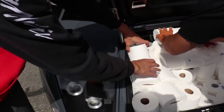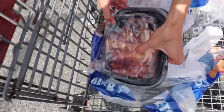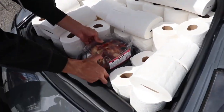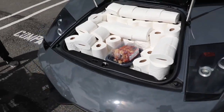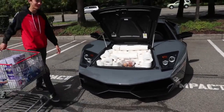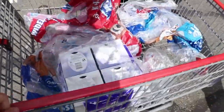Let's see. We lost our. Where's our chicken? Oh, it's buried in here. Oh my God, Ferruccio. All right, I want to at least place the chicken now. Oh! No way. Oh my God. Just take a photo of this. So now we're on to the Kleenex stage.